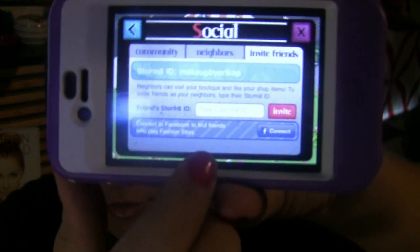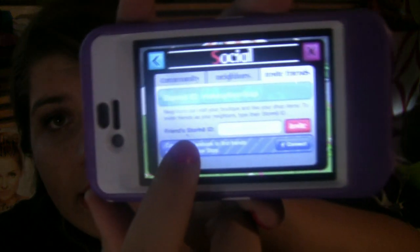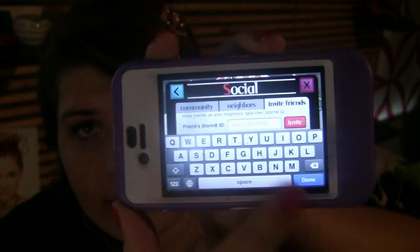So then what you do is if you have a friend like me, for example, if you want to add me, you just go to Friends Storm ID, which is under that, and then you click the little box and you type in their name, and then you click invite, and then if they accept you, which if you friend request me, I'll accept you. I don't really care who's my friend on here. Yeah, so if they accept you, then you guys are friends. So it's kind of like Facebook in that way.